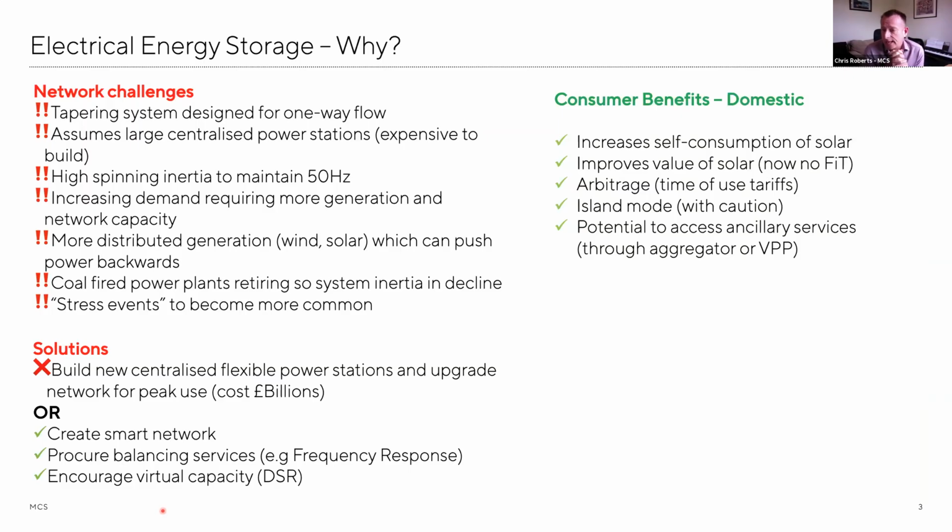The main thing is it increases the possibility of self-consumption of the electricity that people generate with a solar PV system. I'm telling you the obvious, but we know solar generates more during the day, around midday, and that's when a lot of people tend to be out at work. Although, of course, that has changed in the last year, 18 months, where more and more people like me are working from home for 90% of the time. But in terms of improving that self-consumption, it therefore also improves the value of solar.